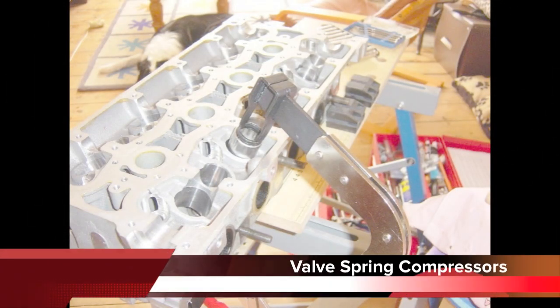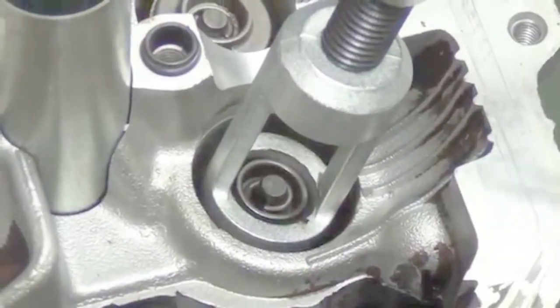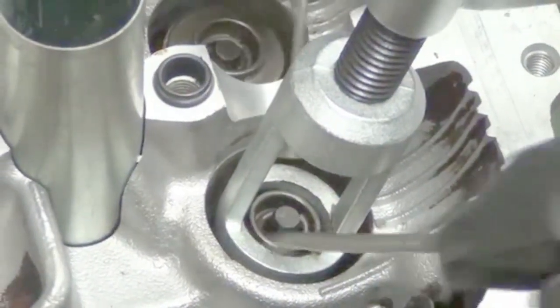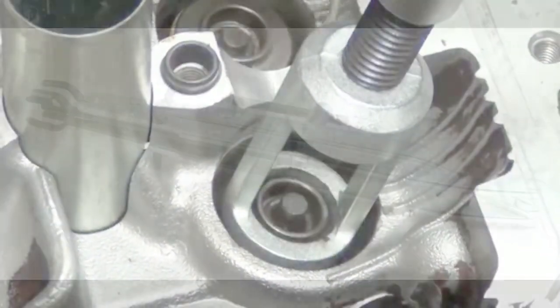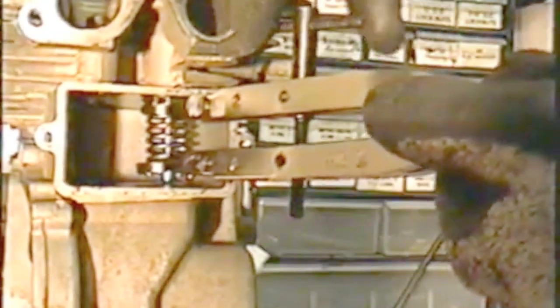A valve spring compressor is used to compress the valve springs so the retainers can be removed from the valve. There are three common types of spring compressors. One type is made of two arms connected at the end with a pivot. The slotted end is put on the end of the valve spring, and the adjustment screw is tightened until the valve spring is compressed. This type of compressor is only used on L-head engines.